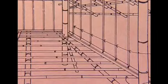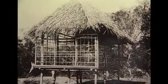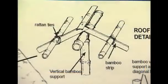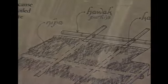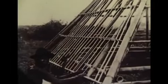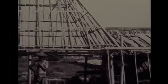The main framework, usually a box frame, is fabricated using sophisticated jointing techniques, while the walls, roof, and other non-load-bearing elements are typically secured by wooden pegs and vegetative fiber lashing. The frame is usually first put together on the ground and then taken apart to be reassembled again in place on top of the posts.